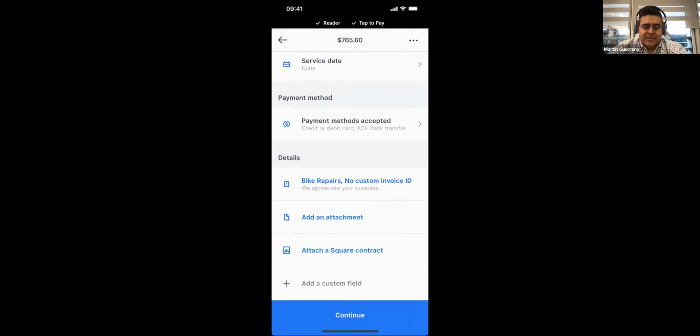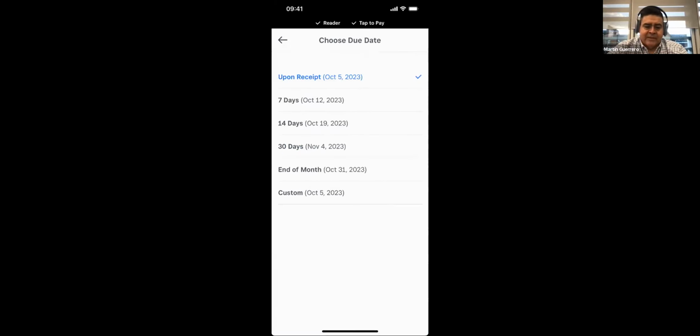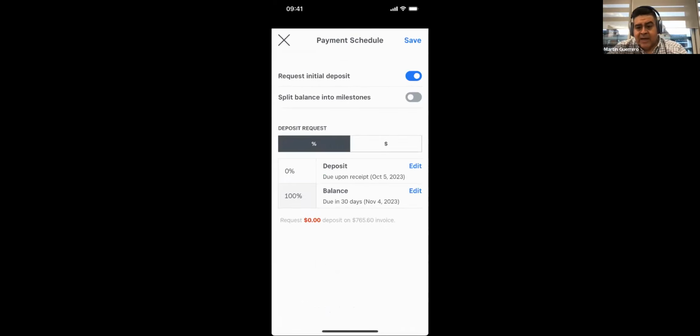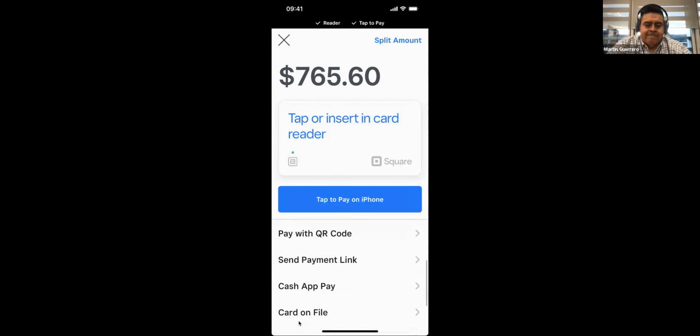You can attach contracts, attachments, you can schedule a payment schedule, right? Maybe do a deposit, and then the rest on date of service, things like that. So for folks that are doing a lot of that type of work, invoices, I mean, we see folks who run their entire business off of invoices. So it's really easy to do, a good mix to have that in there.